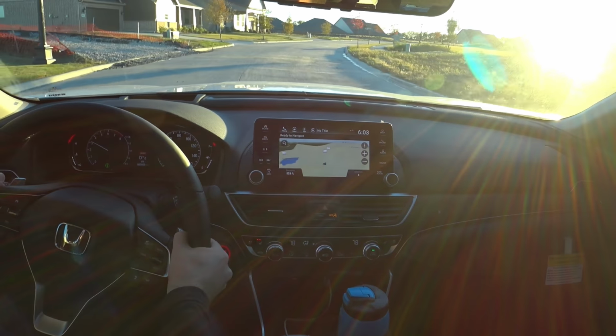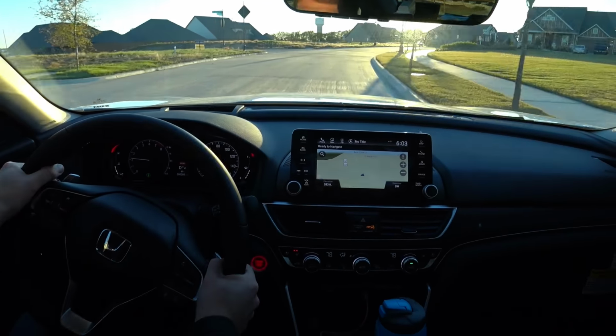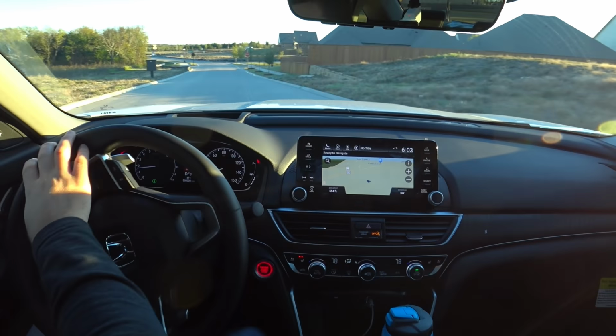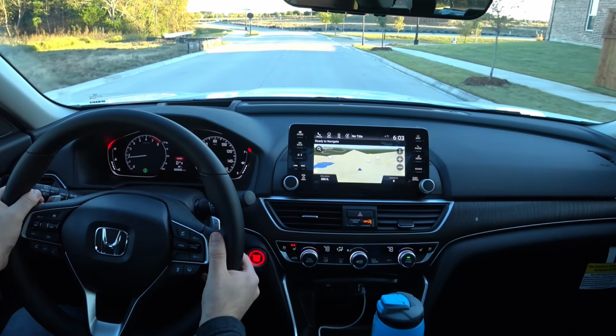Now I've got the paddle shifters on, and they're actually fairly quick and responsive, which kind of surprised me. A little quicker than I expected, but most people won't be using them. You've got 10 gears to go through, so that makes it maybe a little bit less fun.